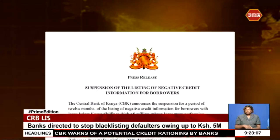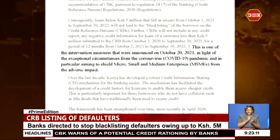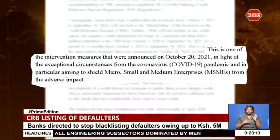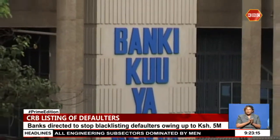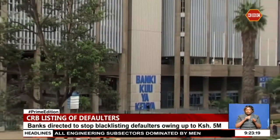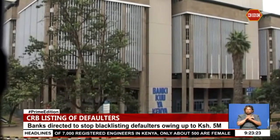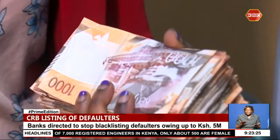And on Monday, the Central Bank of Kenya said it had directed banks to stop blacklisting defaulters who owe banks less than 5 million shillings in light of the exceptional circumstances from the coronavirus pandemic, and in particular, aiming to shield micro, small and medium enterprises from the adverse effect.